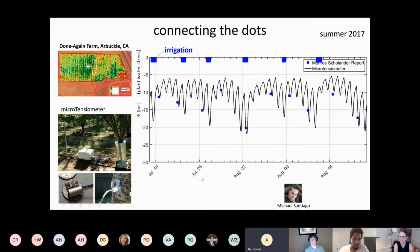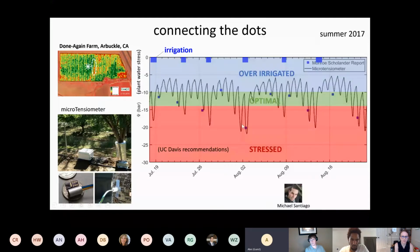Thanks. And so what you see is that the water stress, actual in-plant water stress, is much more dynamic than is being captured by this low sampling rate manual tool. Every day we have large fluctuations. And then as a function of this irrigation schedule, we have very large changes in the dynamics and deep dives into large stresses. And if we superimpose what UC Davis recommends for almonds, we see that this actually quite sophisticated grower spends a lot of time outside optimum.